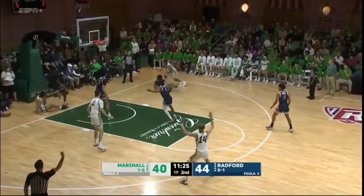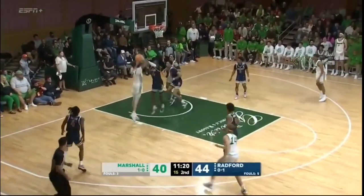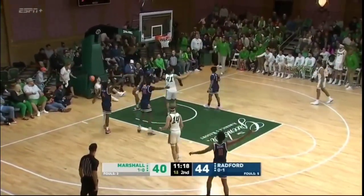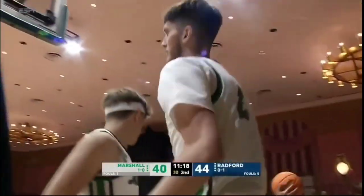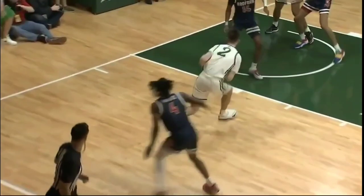Crawford looking for an alley-oop to both Martin and Fricks. Couldn't get it to either one of them. Now Fricks had it knocked away by Antoine, and then it hit off of his body. It is Radford ball. Now, Marshall didn't like that call, but it was the right one. Just a frustrated offensive possession for Marshall. Really great defense there from the Highlanders.